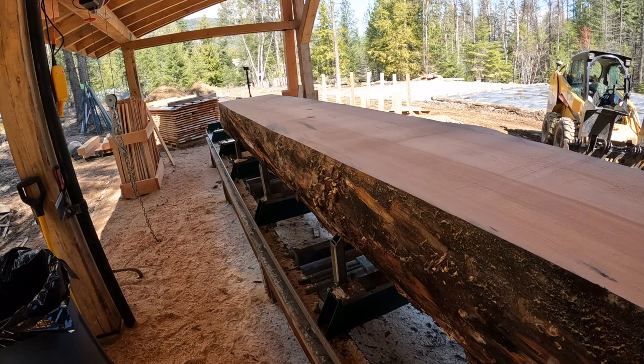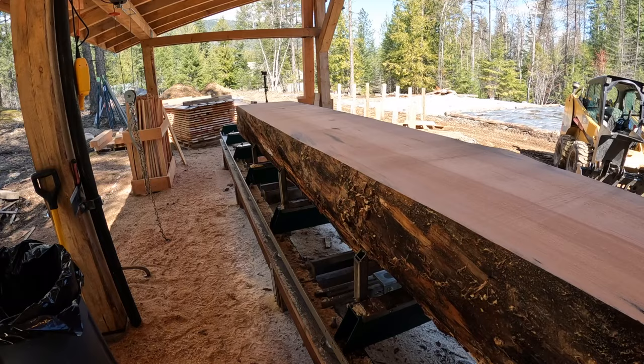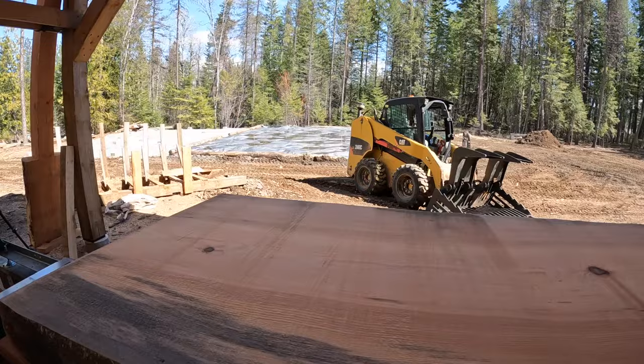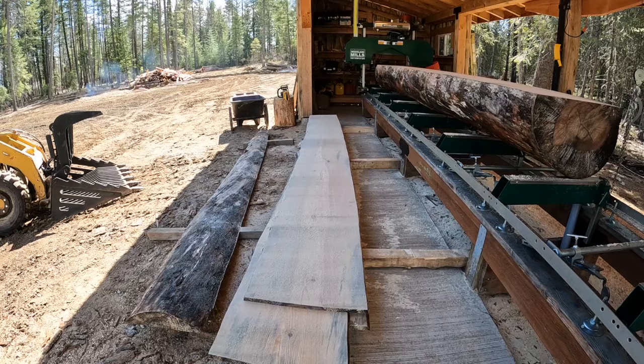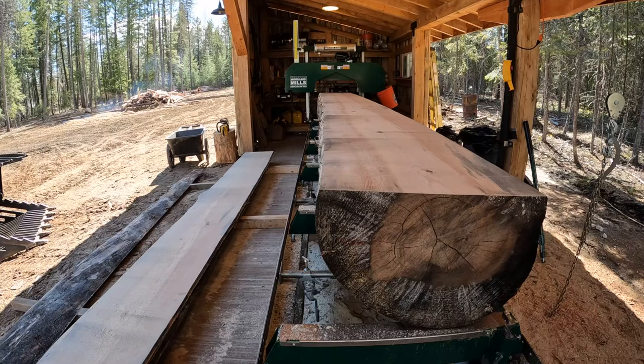So I think at this point I'll pull the log off and flip it and keep going here. The cutoffs are heavy enough that they don't go to the ground that easily. So I need to kind of figure something out, especially as I'm working out here by myself. But those are some big old slabs. Most of this here is about 23 inches wide. So I'm looking for 1x10s.